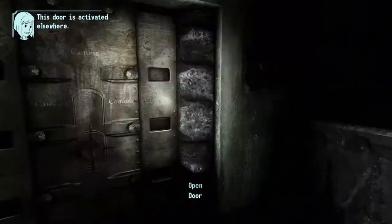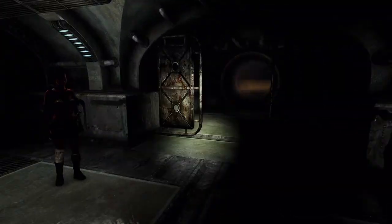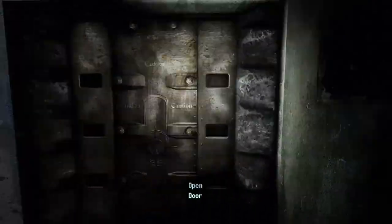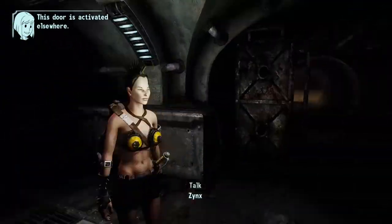This terminal's locked up tight, and it probably activates the door. Maybe I'll have to go through the pipe like he said, but he said the fog was bad. Is there any way for me to get through it?